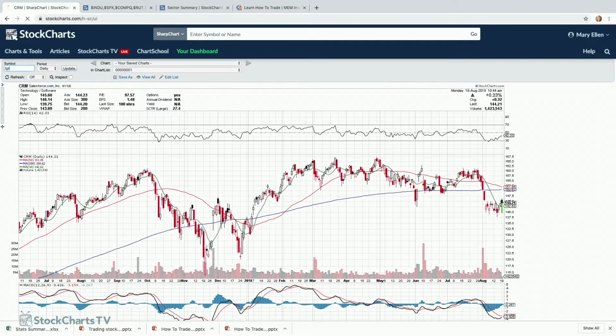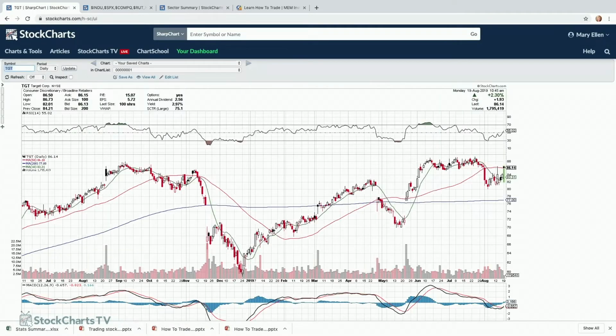Let's move on to one last name that is due to report. They're coming out on Wednesday. This is Target, TGT. We're looking at a daily price chart. Take a look at this gap up. The company came out with very strong numbers last quarter.